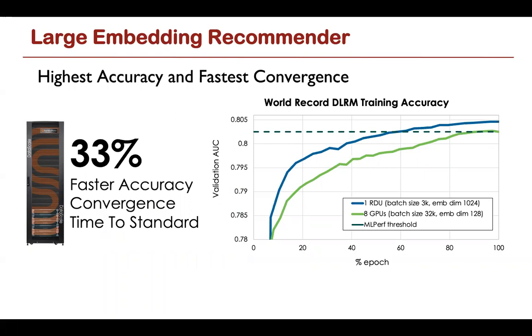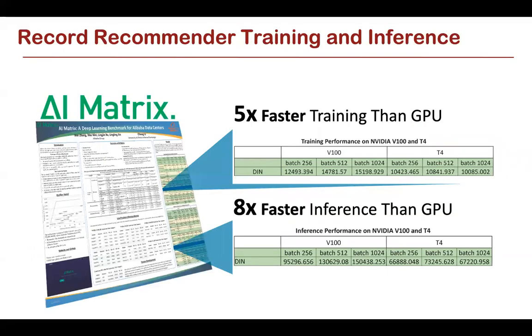So with the large embedding recommender systems, we can get higher accuracy and faster convergence because, of course, we're using larger embeddings, right? On the RDU, we use a higher embedding dimension, and this allows us to get faster convergence and ultimately higher accuracy. In the recommender space, every last bit of accuracy is vitally important for increasing the accuracy of the recommender and driving more business to the particular website using it.